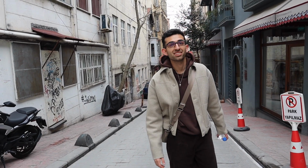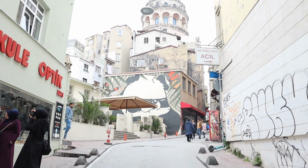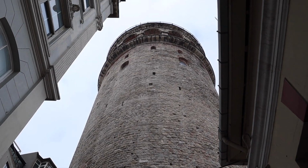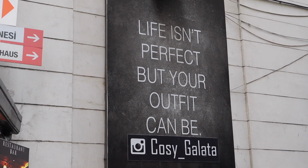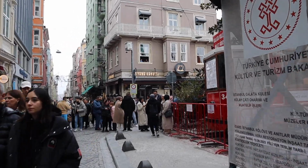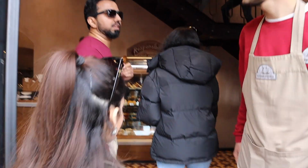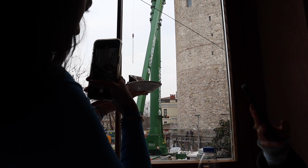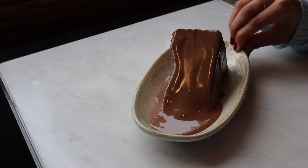They're literally making us drool on this cheesecake, but we're almost here. So the big thing that we wanted to try at Galata was the world famous San Sebastian cheesecake that's available at this restaurant, and wow, did it look delicious. Of course, we had to take some Instagrammable pictures, and then it was time to dig in.